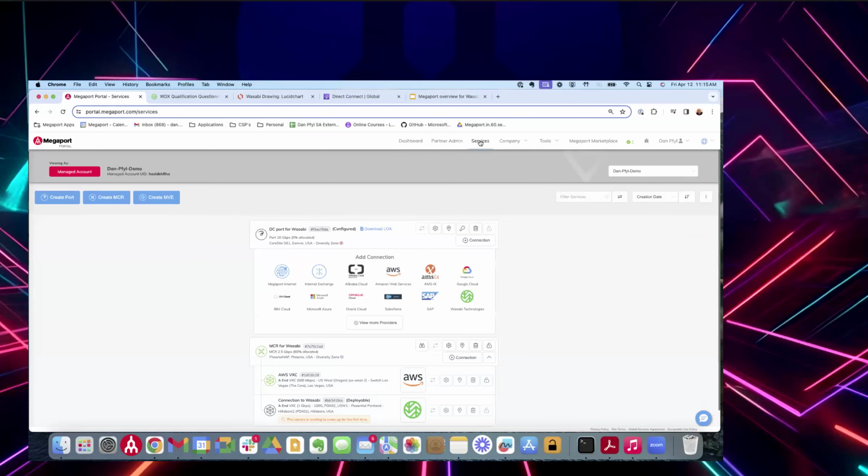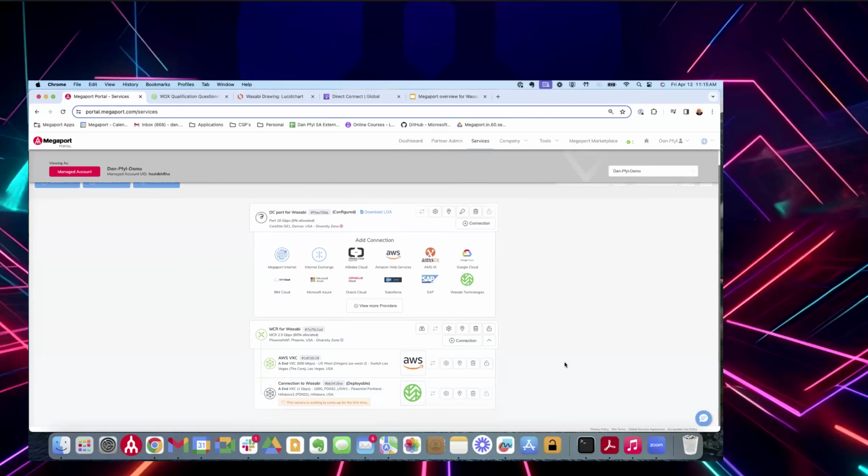So let's go back to our services tab and see if this has come up yet. Still looks like it's coming up. Like I said, this does take a few minutes. So at the end of the day, this is how we connect easily to Wasabi.